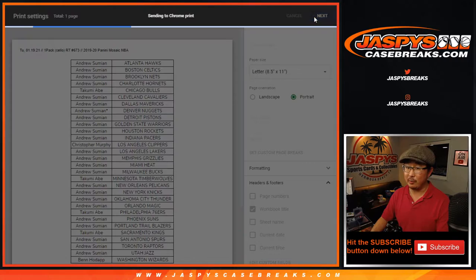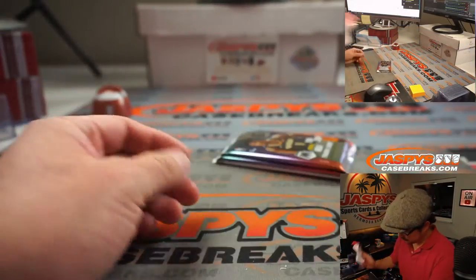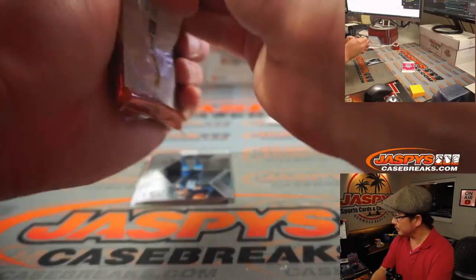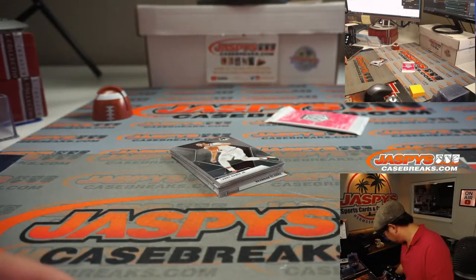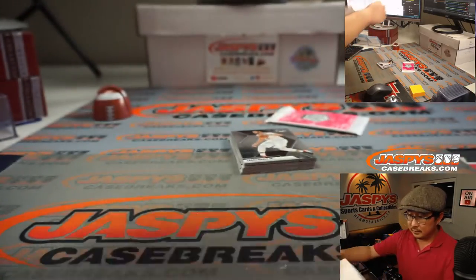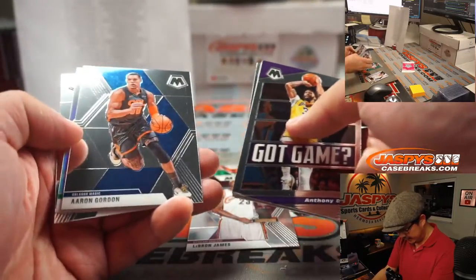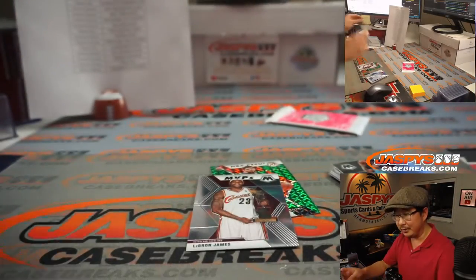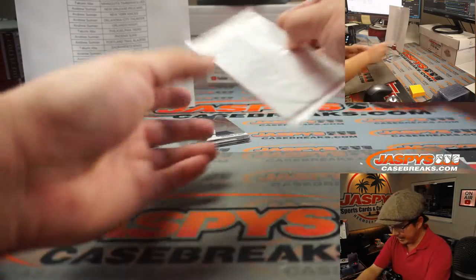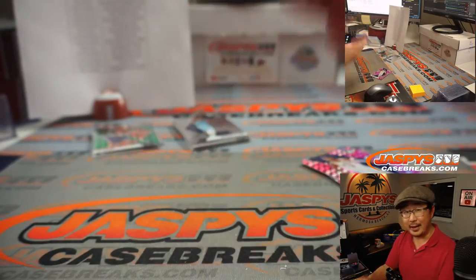Now, we have seen some surprises come out of these cello packs, so you never know. And these are the pink camos that are exclusive to this set. Jerome NBA debut, LeBron James MVPs, a silver Kemba, and a Brandon Clark, not the Ja Morant we were looking for here. All right, pink camo. What about pink camo? Aaron Holiday, Josh Okogie, and a Cam Reddish, Atlanta for Andrew.